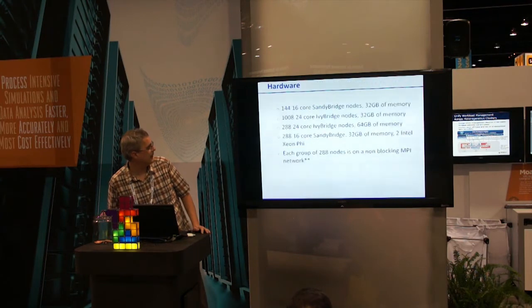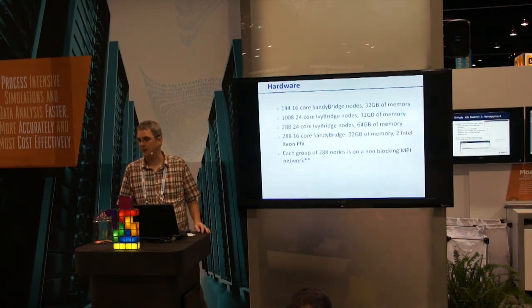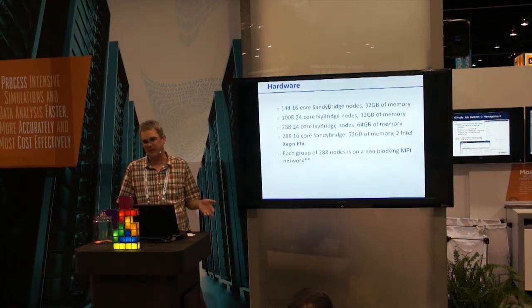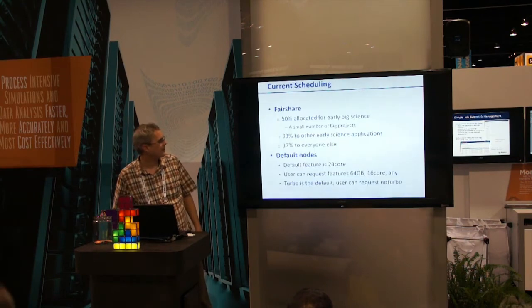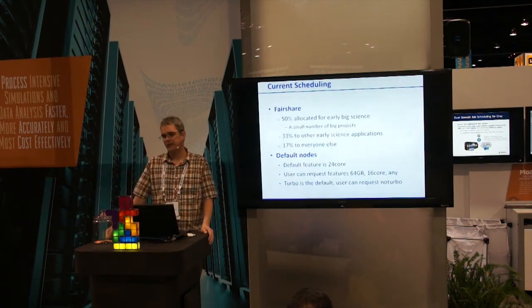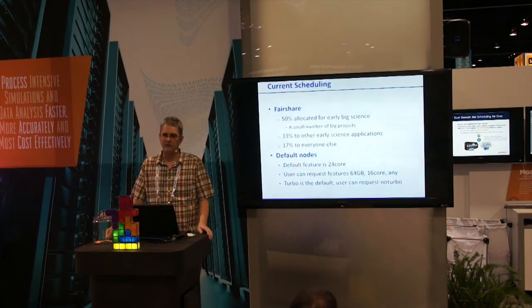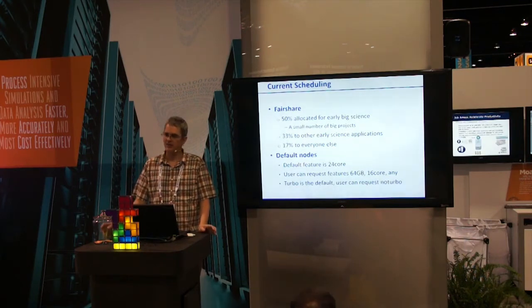Hold on. Okay. Through Moab, we're actually containing people to 288 nodes. That's a feature in Moab you can use. Right now, we're sort of in an early access mode, so we're doing sort of fair share. We have 50% of the machine allocated for a few big science projects that are supposed to get big results early on.